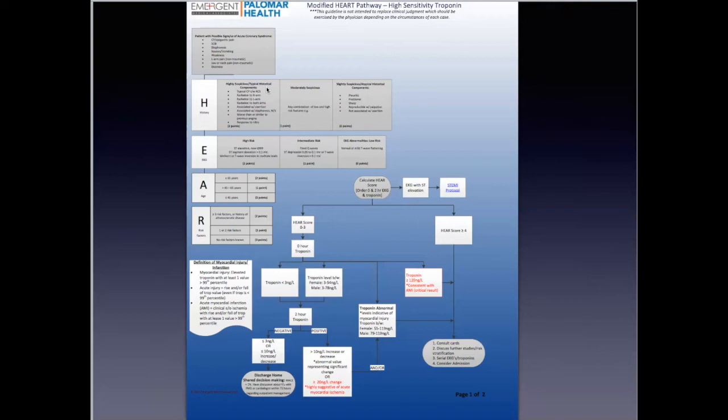And then risk factors, 1 to 2 risk factors. So if you're diabetic or have hypertension, have hyperlipidemia, you smoke tobacco, you have a strong family history of coronary disease, these are all significant risk factors. And so if you only have 1 or 2 of those factors, you get 1 point. But if you have 3 or more, then you get 2 points.